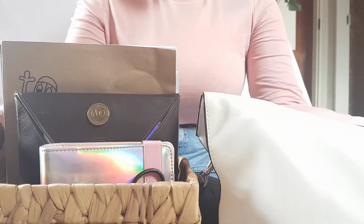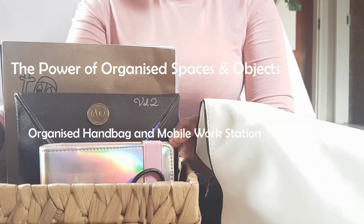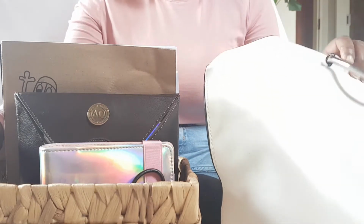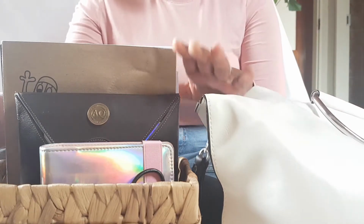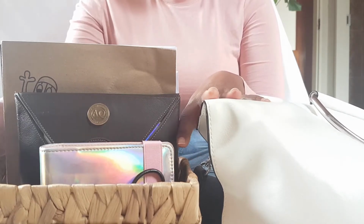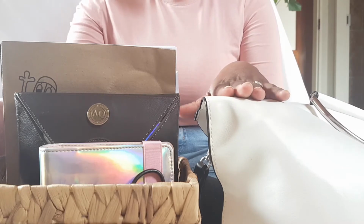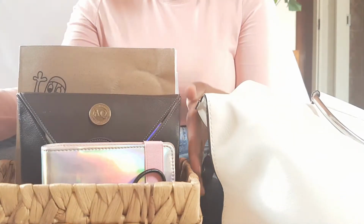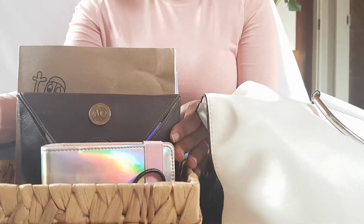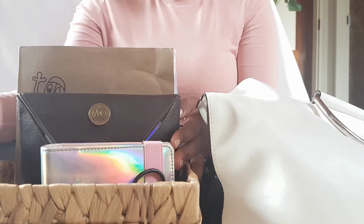Today we are continuing with the series on the power of organized spaces and organized objects, and I'm going to be sharing with you how I organize my handbag and the bag that I'm currently using, and also how I have a little station in my home designated just for me to make sure that everything that I use on a regular basis is organized. This is my personal little storage. I carry it with me all the time, and so I'm going to be sharing with you what it contains and how it helps me to stay organized around the home at all times.